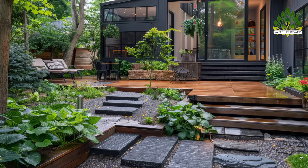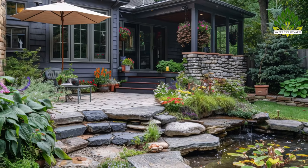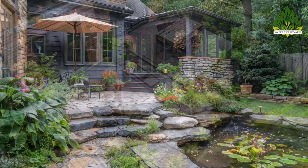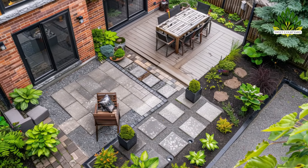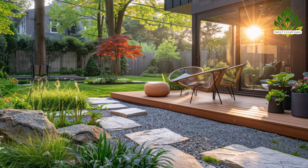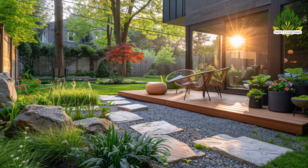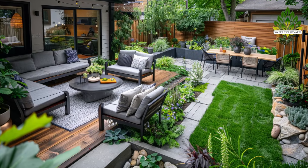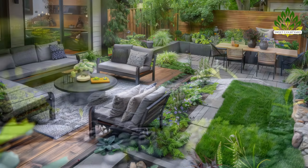Additionally, outdoor rugs can help unify disparate elements within the garden, tying together furniture, plantings, and decorative accents into a cohesive and harmonious whole. By integrating outdoor rugs into the design scheme, homeowners can transform their tiny front yards into stylish and inviting outdoor sanctuaries that maximize both form and function, showcasing the beauty of small garden living.